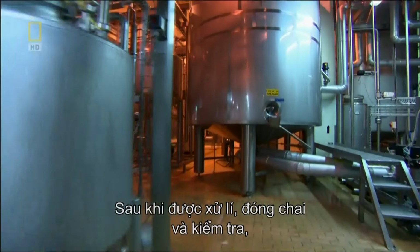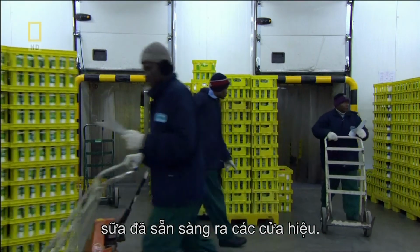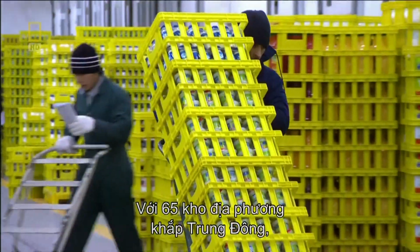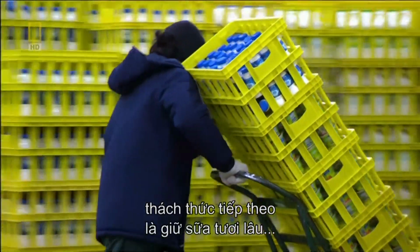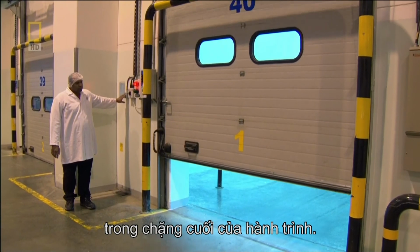With the milk processed, bottled and checked, it is ready to head off to store shelves. With 65 regional depots throughout the Middle East, the next challenge is how to keep it perfectly fresh for the final leg of its journey.